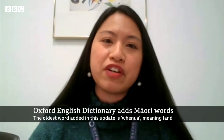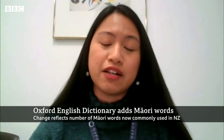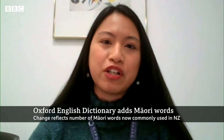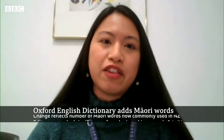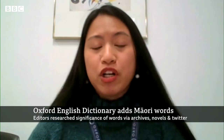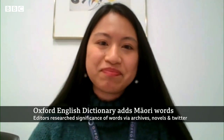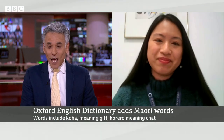And when we look specifically at the English language as it is used in New Zealand, we found that a lot of words coming from the Maori language have now become part of everyday language in the country. And many of them are used not just by Maori people or in Maori contexts, but generally among all people who live in New Zealand. Yes, so they've become general use throughout the entire population, haven't they?